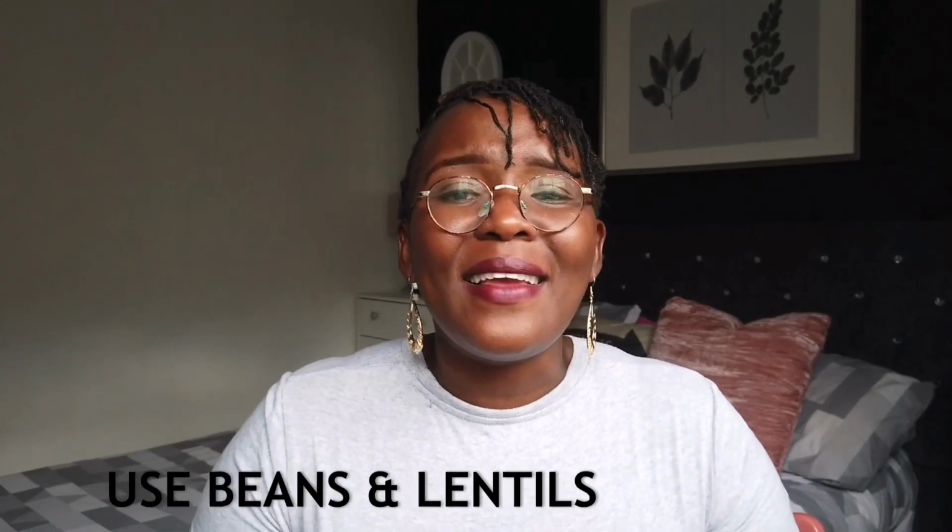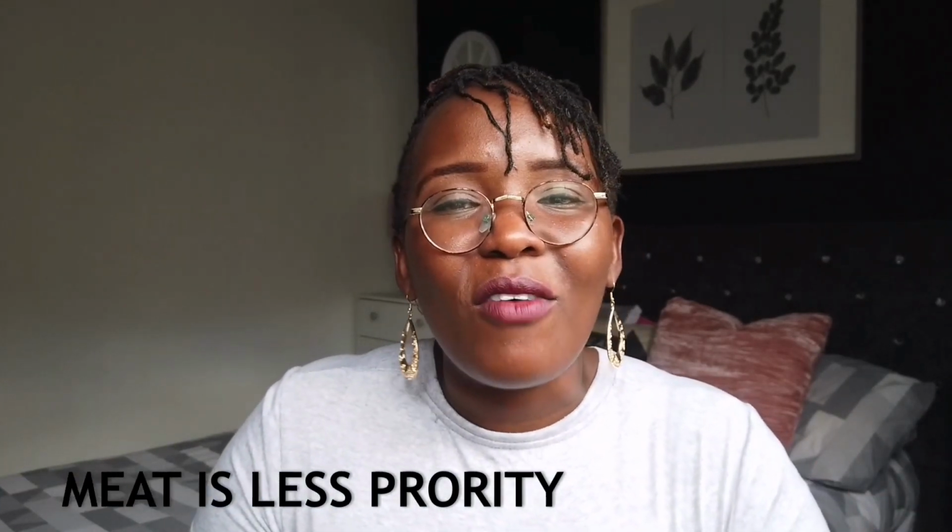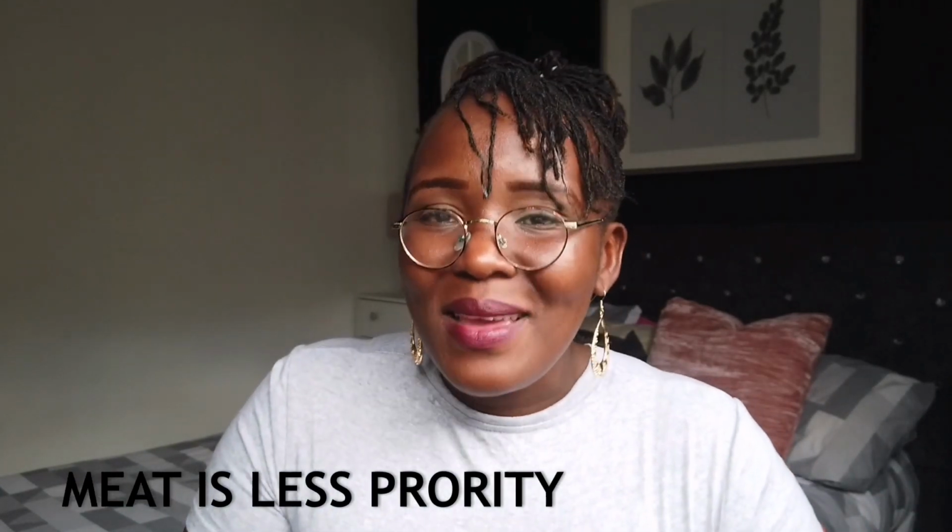I absolutely love this. Using more beans and lentils in my food not only stocks it up, but it increases the amount of protein in your dish, and they are relatively cheap to purchase. And because you're using more beans and lentils, that also means you will be making meat a minor part of your meal. Not only is meat expensive, but you can actually start to think about other things that are cheaper, so potatoes, rice, and that's what I like to do.